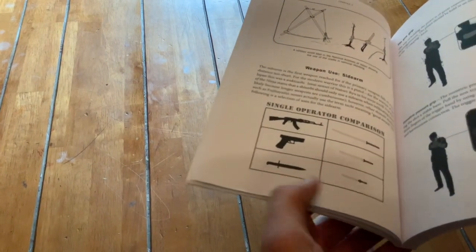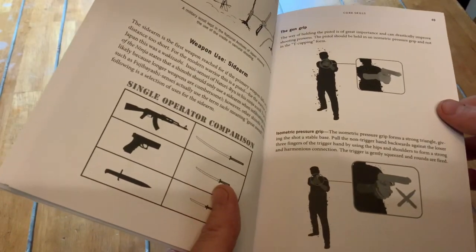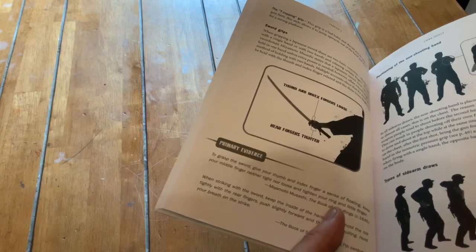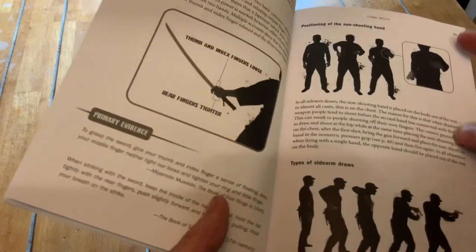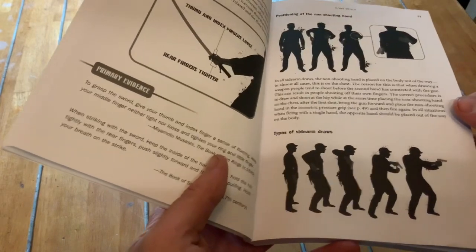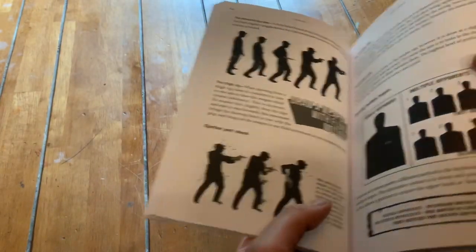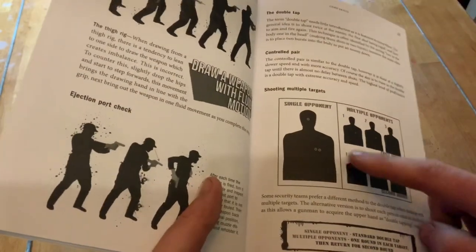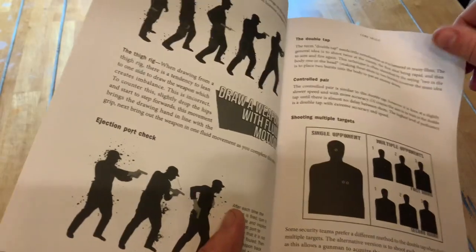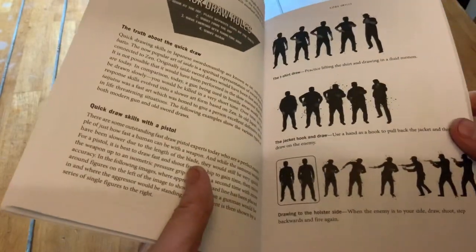Again, special operations comparison. We're looking at isometric pressure grips there and what to do, what not to do. How to hold a Japanese sword according to Miyamoto Musashi. Basically how to point, types of draws, things like that. Then there's again types of draws continued. We're talking about single shots, double taps, or single, go back, go back, go back. There are different versions out there in the Special Forces world.